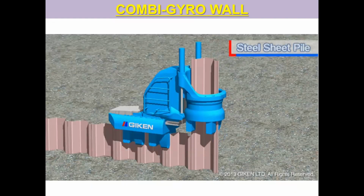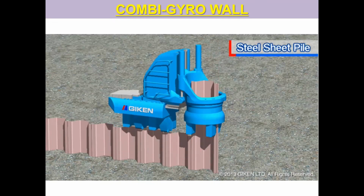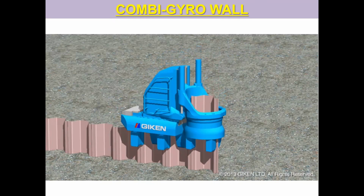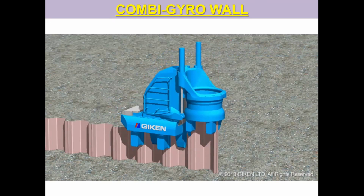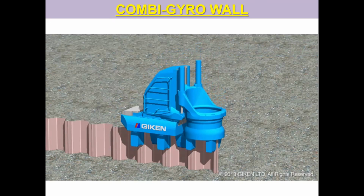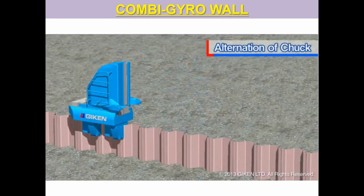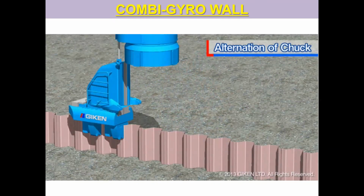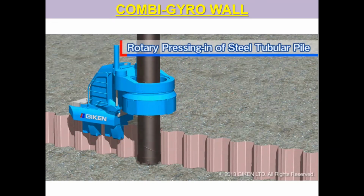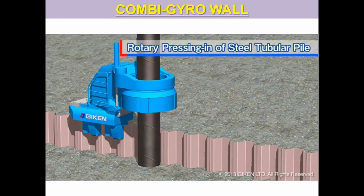This is a sample of the process of creating a Combi-Gyro wall when we can apply both sheet piles and tubular piles. The chuck is changed, and after sheet piles, the tubular piles may be pressed with rotation.